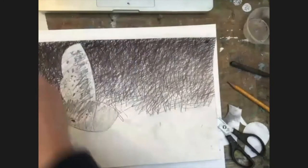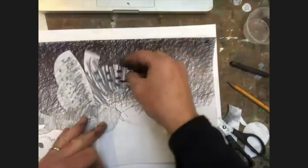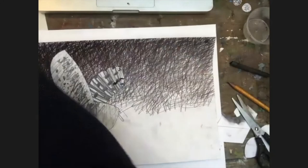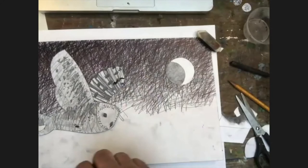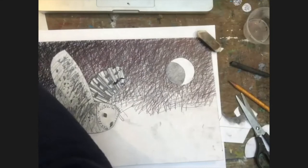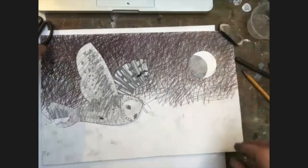and wing. A face. And my moon. Okay. So we should all be getting towards that sort of stage. So, I'm going to start showing you that now.